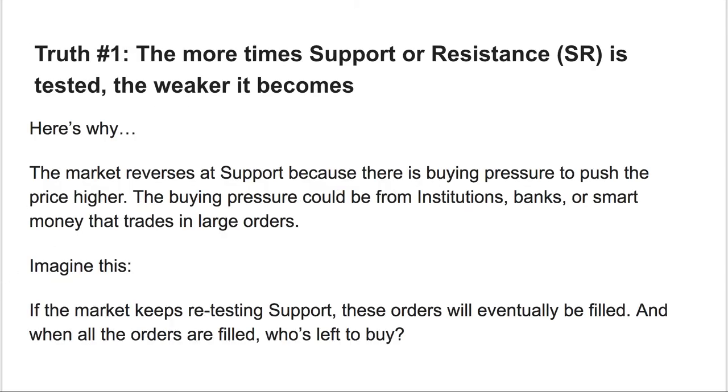So let's continue. The truth number one is the more times support or resistance is tested, the weaker it becomes. Why is that? Like I mentioned, the market usually reverses at a support because there's buying pressure. There's a lot of people at a particular support level willing to buy it. However, over time, if it keeps on hitting the support level, there's only so much money left to buy it. The buying pressure could be from a bank or smart money traders, and there's only so much money that they have to actually buy it.